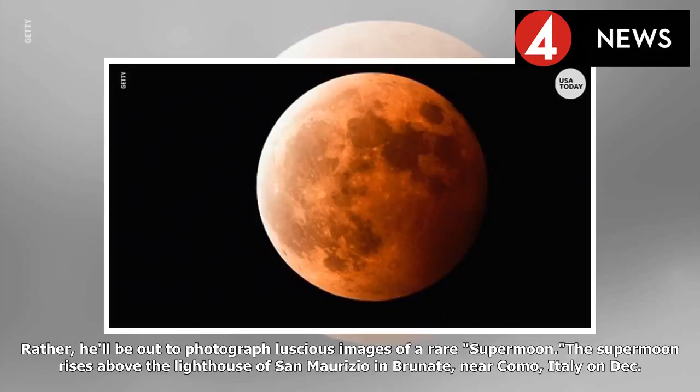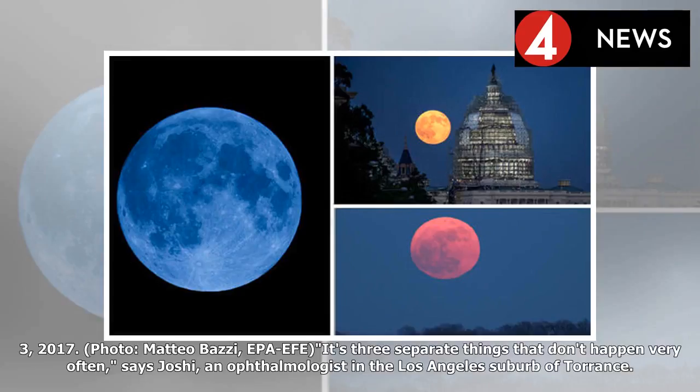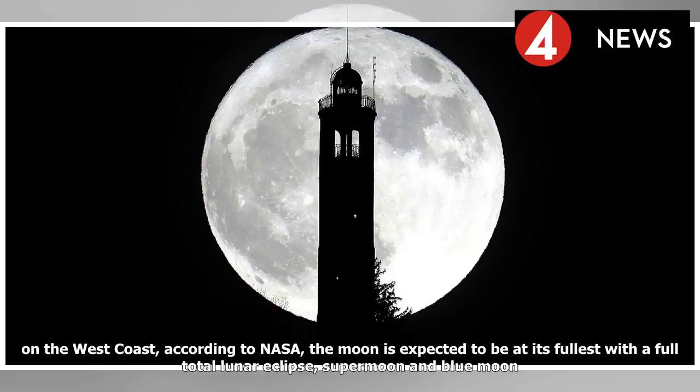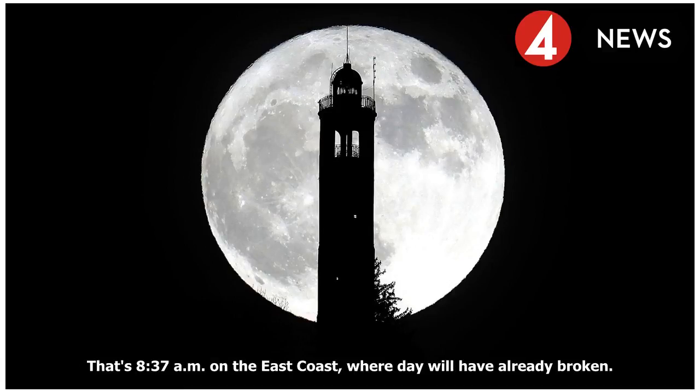The supermoon rises above the lighthouse of San Maurizio in Brunate, near Como, Italy, on December 3, 2017. Photo: Matteo Bazzi, EPA. "It's three separate things that don't happen very often," says Joshi, an ophthalmologist in the Los Angeles suburb of Torrance. At 5:37 a.m. on the West Coast, according to NASA, the moon is expected to be at its fullest with a total lunar eclipse, supermoon and blue moon. That's 8:37 a.m. on the East Coast, where day will have already broken.